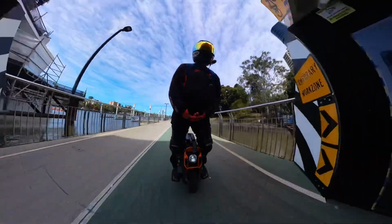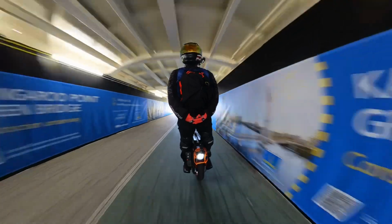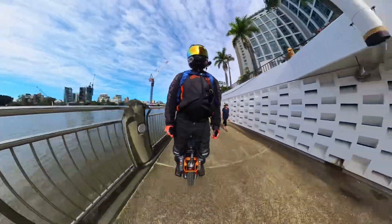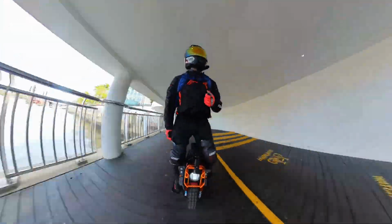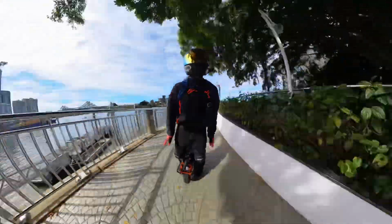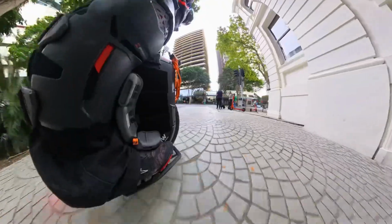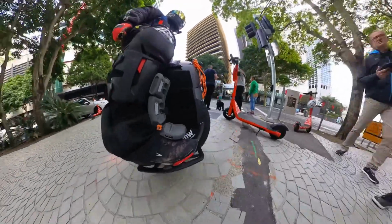So yeah, it's easier, it's cheaper, it's a lot more fun. So I think my wheel's a lot more fun. It gives me my space, which is what I enjoyed about a motorbike, but I think it's also just a little bit safer to be away from all the traffic and just be going a bit slower than you do on those highways.